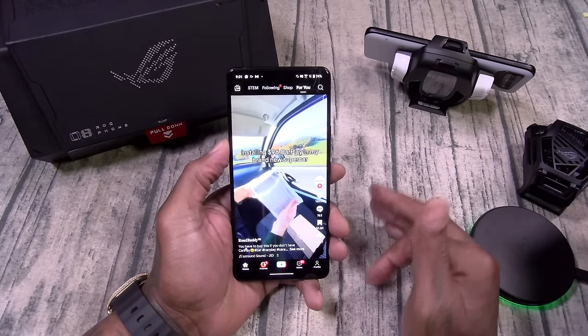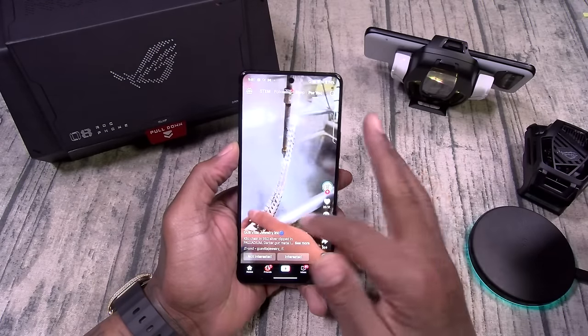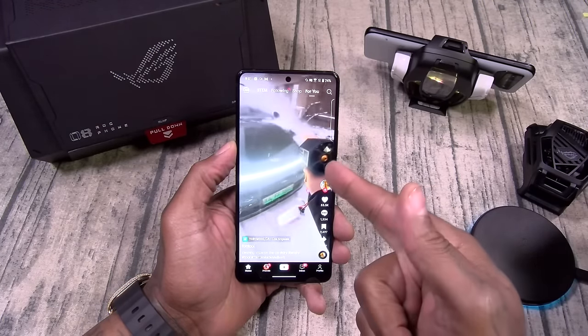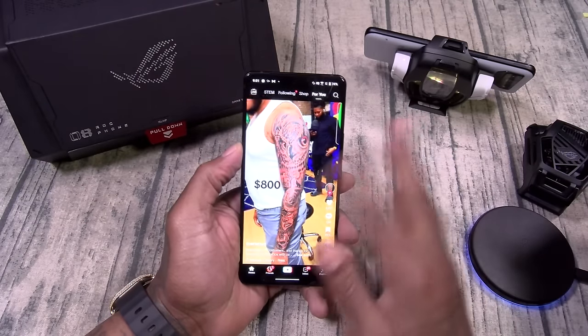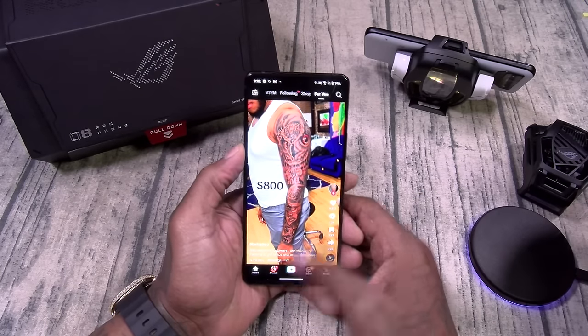Anyway, so this is how your TikTok is gonna look. Okay. Now this is, I need one of these too. $800, huh? Okay, that's a lot of work for 8 beans. Anyway, let's keep it moving.